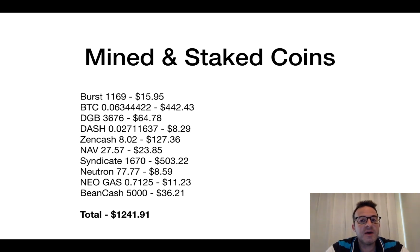And then with my NEO purchase, I bought 100 NEO earlier this month, and I generated $11.23 worth of gas. And then my BeanCash: I bought £1,000 worth earlier this month, and that's generated 5 stakes each for 1,000, and that's $36.21. If we add all those things together, you can see there's roughly a 50-50 split between mining profits and staking profits. So the total mined and staked altogether this month was $1,241.91.